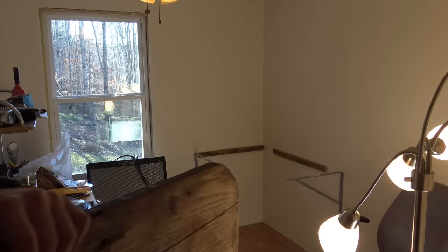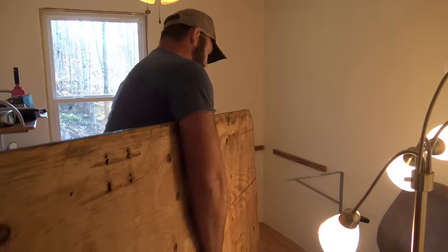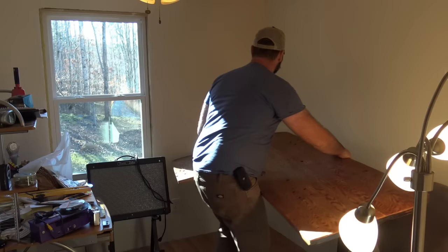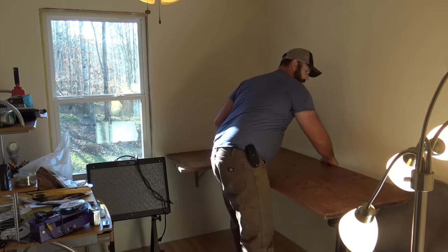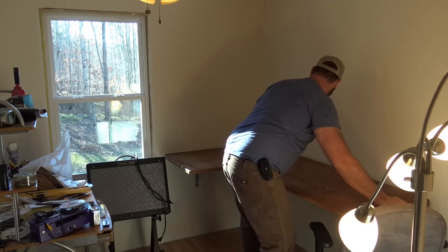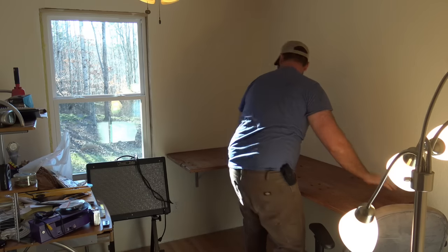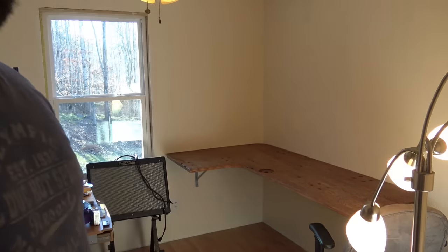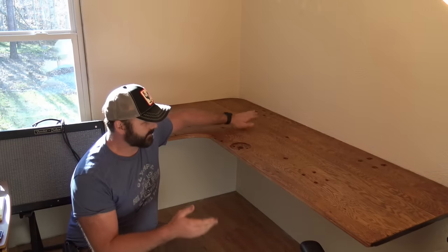Let's do it. All right, we got her in here. Gonna sit her out on our ledge here. See how we fit. It's a pretty big desk here. Man, awesome. Awesome, guys. Check it out. All right, guys, so here we are, new office desk.